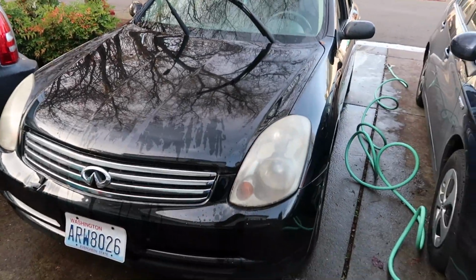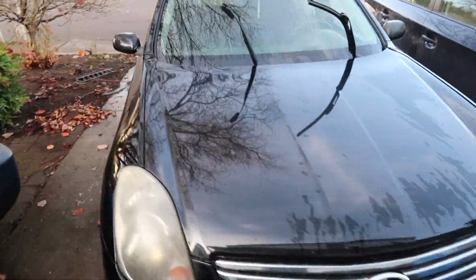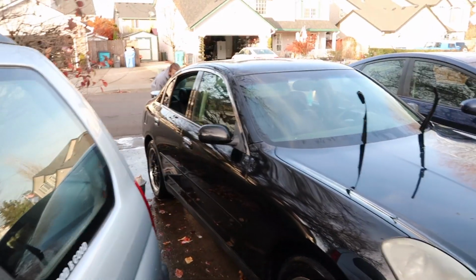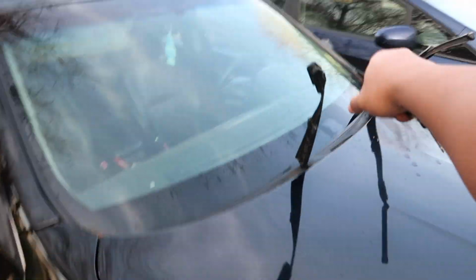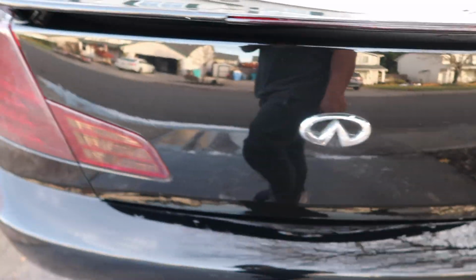You guys know in the last video, this is my '04 6-speed G35 that I'm going to be putting a 350Z front end on, and this will be the 350Z limo, first in the world. So there's a couple things I found out about since the last video, and you can see right here, right off the bat, this passenger side windshield wiper isn't there. It also doesn't work.